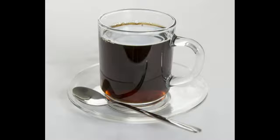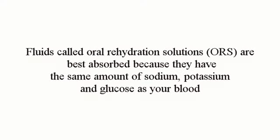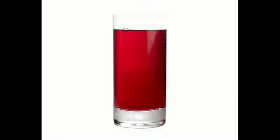If you are having high stool output, you should avoid high sugar drinks, beverages that contain caffeine, and alcohol. Fluids called oral rehydration solutions are best absorbed because they have the same amount of sodium, potassium, and glucose as your blood. They help replace what is lost in the stool. Water is not absorbed as well as an oral rehydration solution and may increase your stool and ostomy output. You should limit the amount of water you drink and drink an oral rehydration solution instead.